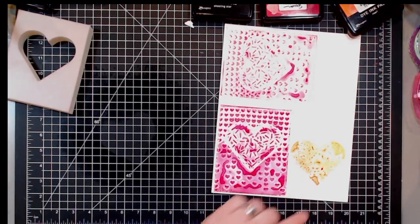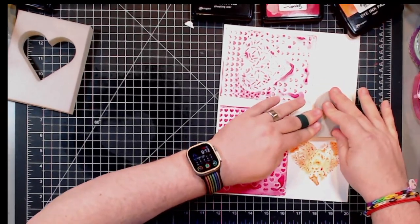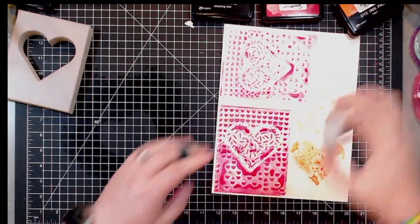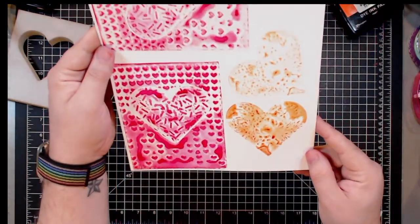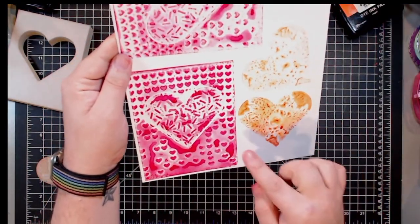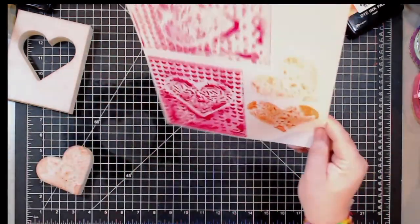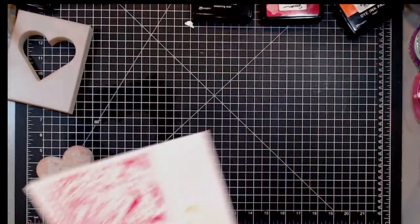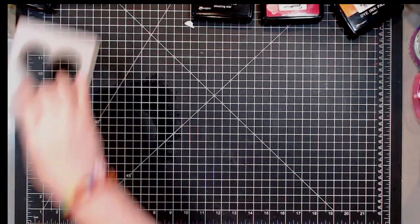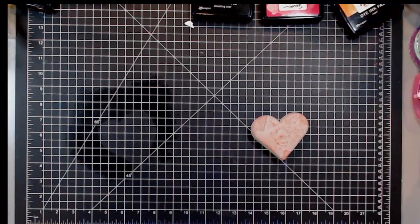So now you can see, it's going to be hard to see on camera. I'm going to do a second impression right here. But it's going to give you this really cool, you can see it much better in person, but you can see the florals that are a part of that. It's so cool. So that is using a stamp. Let's go ahead and clean this off real quick.